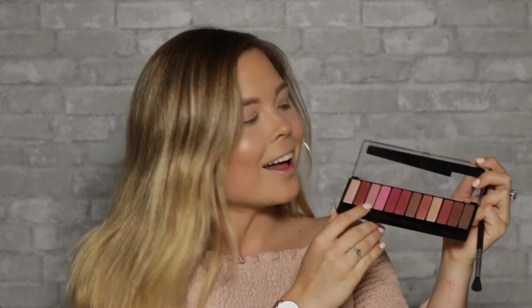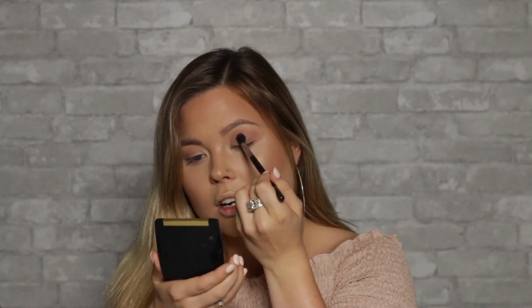So the first thing we're going to do is go into this mid-tone taupey mauve shade. It looks great, right? We're going to grab some on a big fluffy brush, swish around like so, and rock that in our transition area.